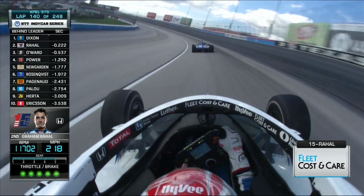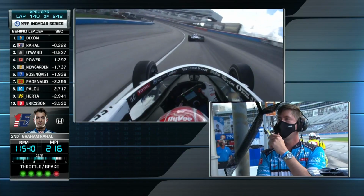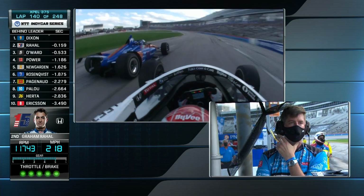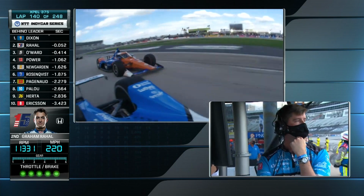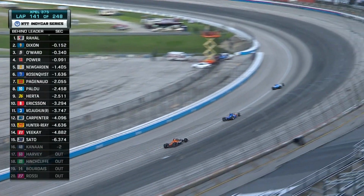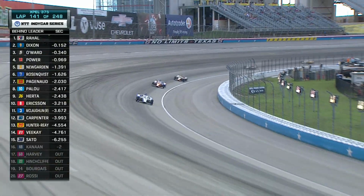Don't count out the 6-time champ. Don't second guess the strategy of that number 9 car. They're the winningest team in IndyCar racing. Take him now. And now he just can't hold himself back. He's going. He got her done easy. Clear, and that's the first guy that's led since Alex Palou at the beginning of last night.